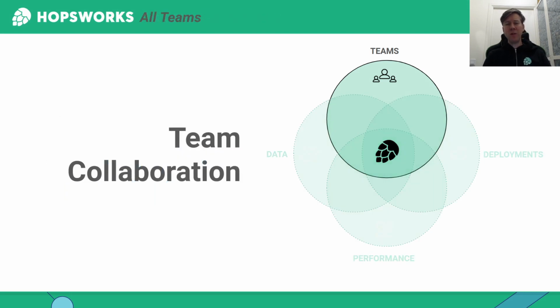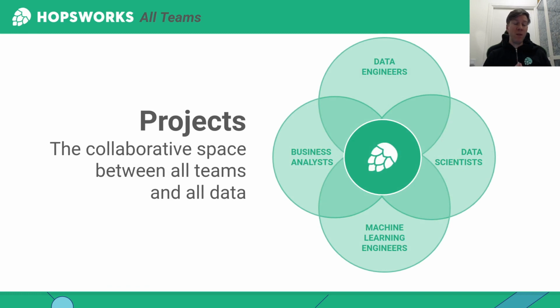So in terms of teams, what Hopsworks enables you to do is bring together the personas we saw already: data scientists, data engineers, ML engineers, but also even business analysts, people who understand the data. Because if you're going to build prediction models, often they're the domain experts who will be able to help you refine your models and make better predictions. And the abstraction that we provide to organize your teams of these different personas is what we call projects. So a Hopsworks cluster can support many different projects.